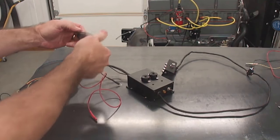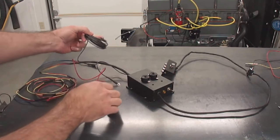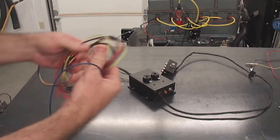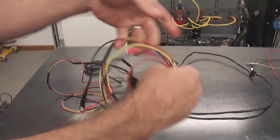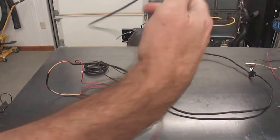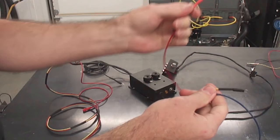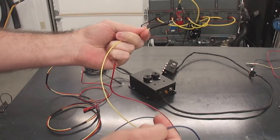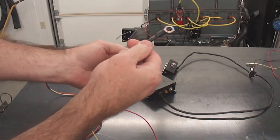The black bundle that'll be like that is set up for your fuel tank. That's your low fuel warning. It goes to the sending unit. So wherever your tank is, that's why I made it long. That leaves us with three sensor wires that we need to contend with. Red is the alternator wire that hooks up to the warning circuit. Yellow is oil pressure sensor. And blue is your water temperature.